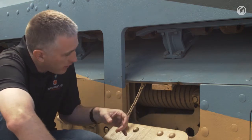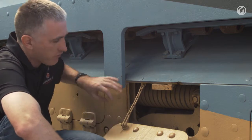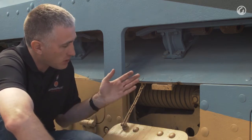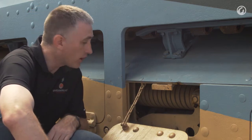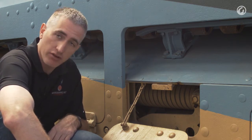You have grease points in here for access, and a pivot point here. All these rivets and bolts are for actually mounting the bogies. And there's not much else in here, a little latch to retain it. And so now you modelers can make a maintenance diorama of Matilda if you want.